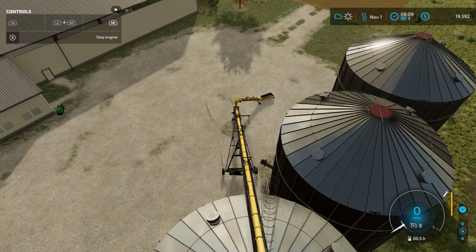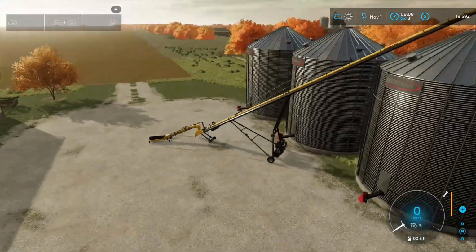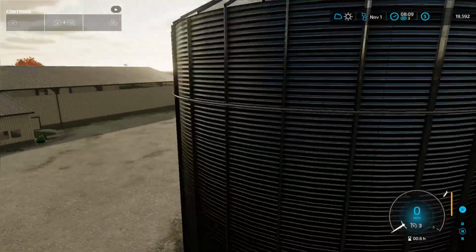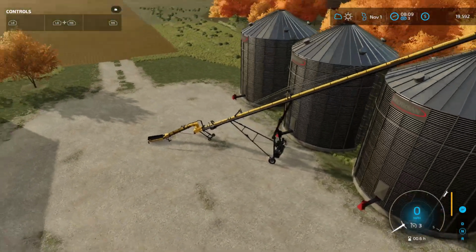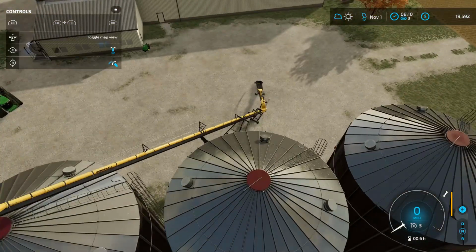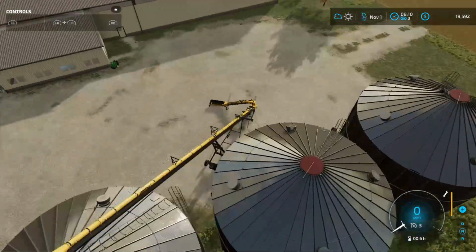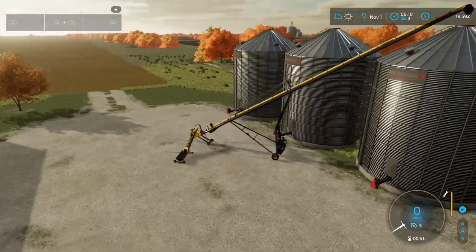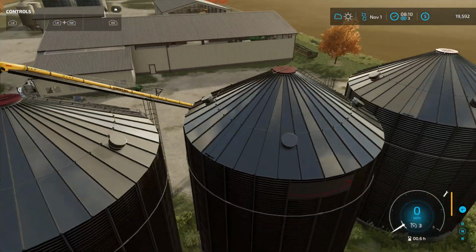And let's move this out here. Do we have enough room to get the grain cart by that? Yeah, I think so. But let's actually point it a little bit like this. It'll give us a little more tolerance on where we can park it, because this way it's a little longer front to back with the grain carts coming in, so we'll have a little more tolerance for lining the auger up with it.